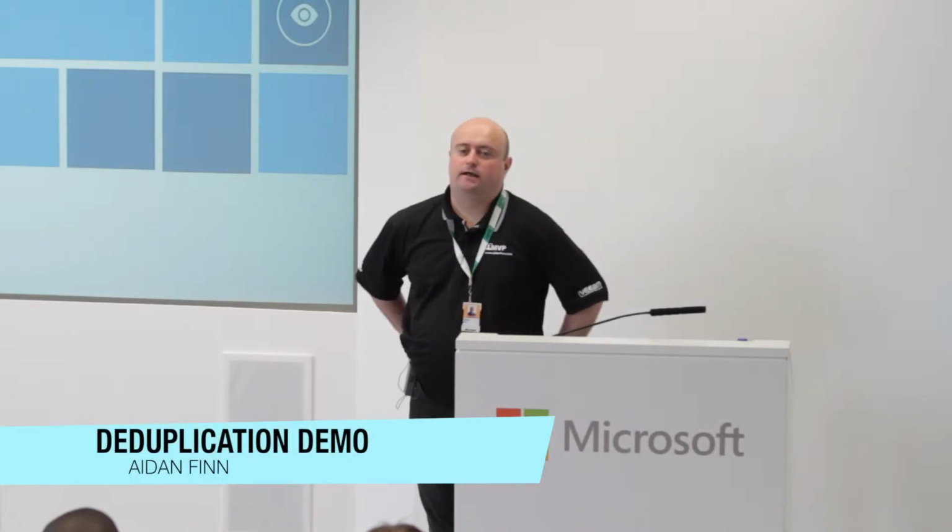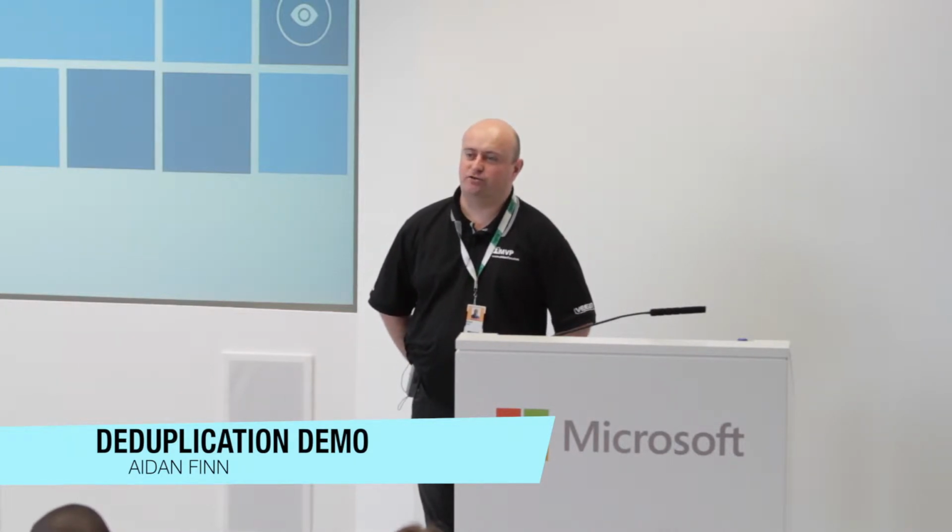Okay, deduplication. This is the money saver right here. How many people here have servers that are challenged for storage space? File servers in particular, or archive servers. And the rest of you liars. Because pretty much everyone does.